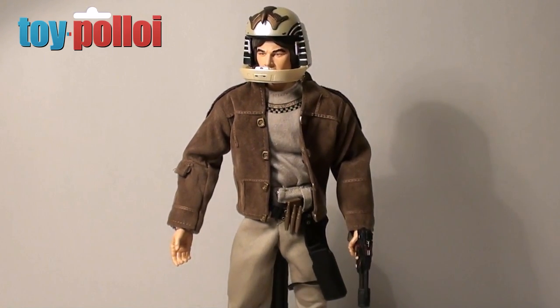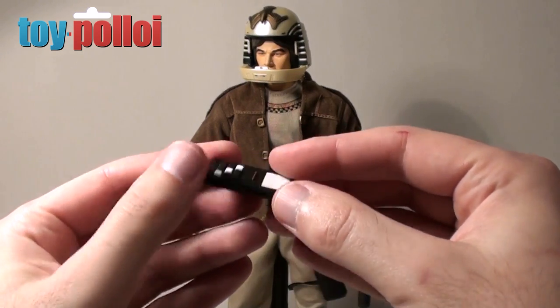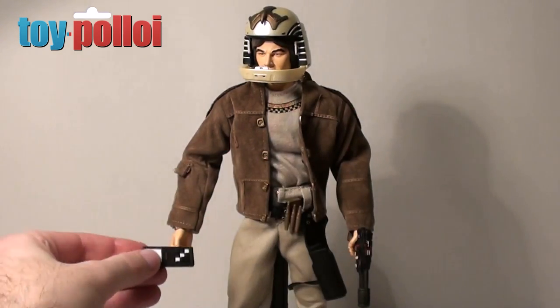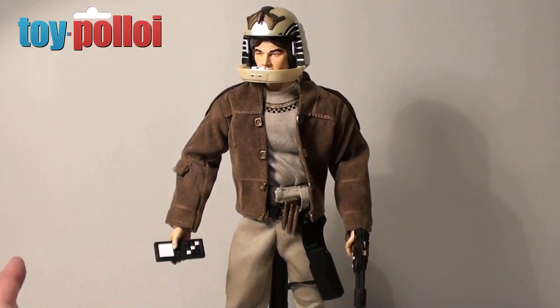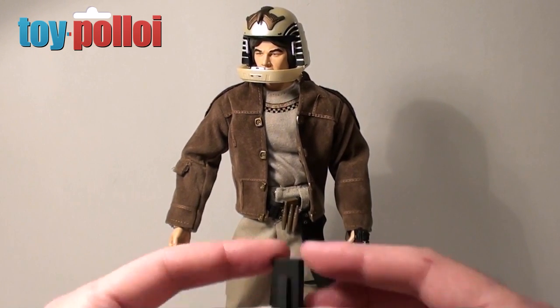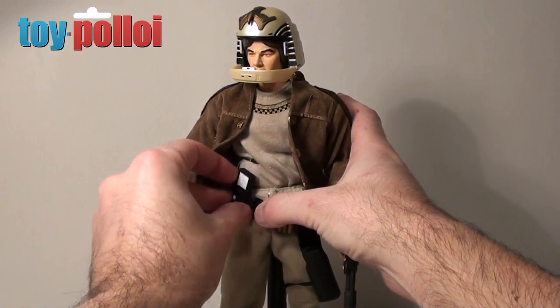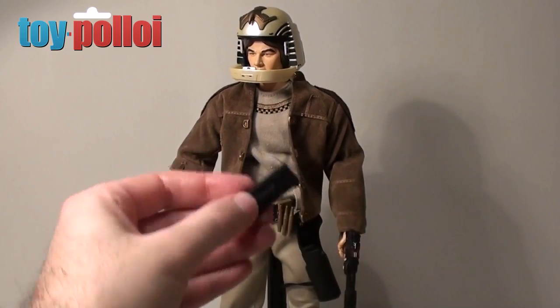The guy comes with a couple of accessories. You have his little calculator sort of computer thing, which is supposed to fit in his right hand, which it does, but it's very, very loose and falls out. It does actually come with another little clip on the back of it, so I guess with a bit of fiddling I could probably clip that on his belt somewhere, but again that's quite fiddly.